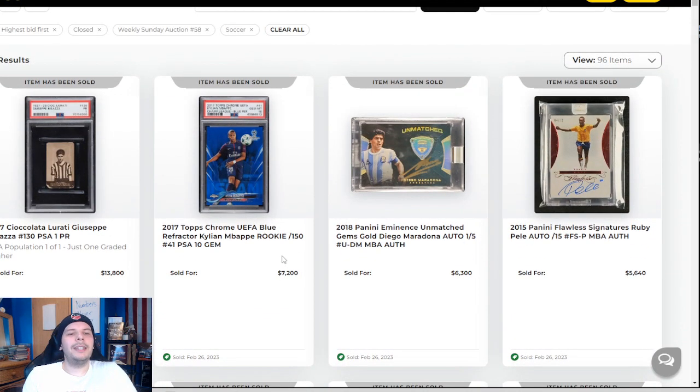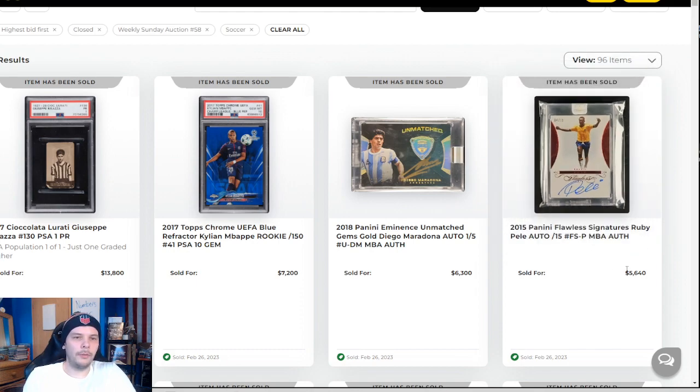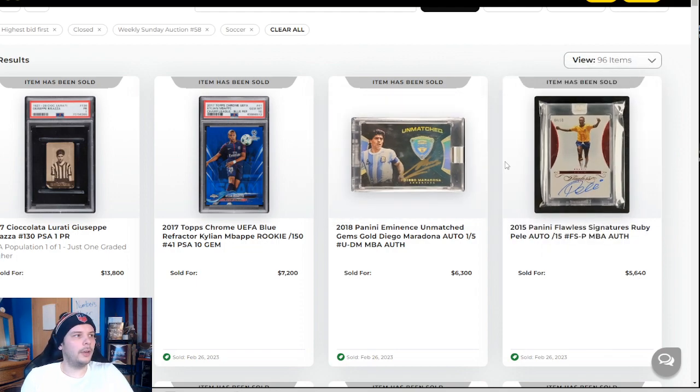And then getting into the top 4. So we're going to see this Pele. I feel like we already saw this Pele go in the last month. Seems around the same price. I remember it going for the 4 to 6K range, and that's right where we are again. So really cool Pele auto right next to Maradona, so you can kind of take your pick.